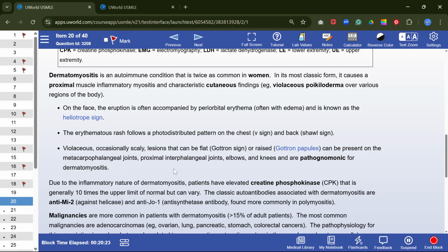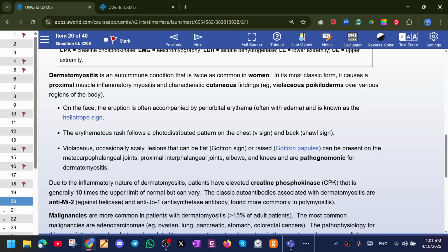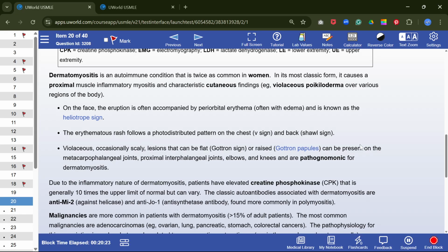Due to the inflammatory nature of dermatomyositis, patients may have elevated creatine phosphokinase that is generally 10 times the upper limit of normal but can vary. The classic autoantibodies associated with dermatomyositis are anti-Mi-2, an anti-helicase antibody. Anti-Jo1, an anti-synthetase antibody, is found more commonly in polymyositis.